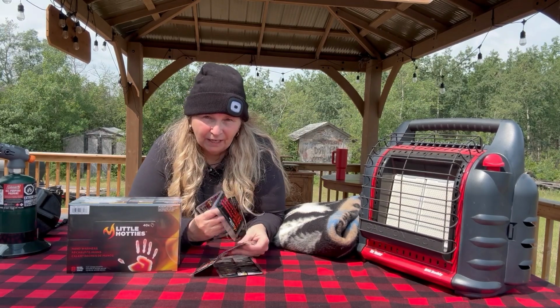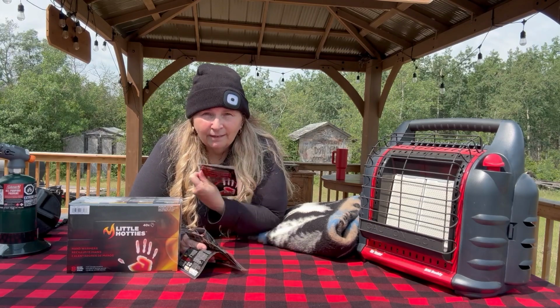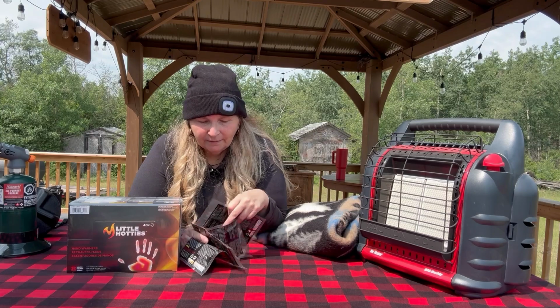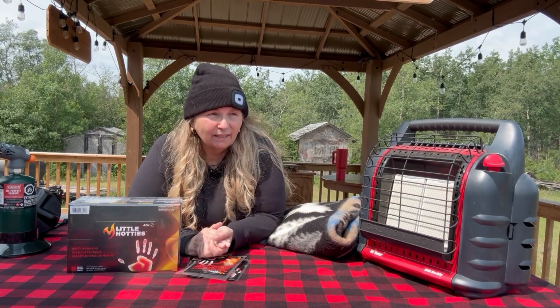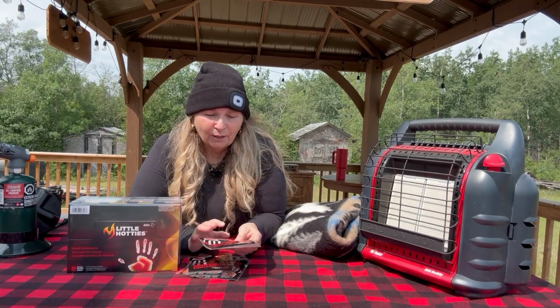We use these a lot. We have them in every vehicle, side pockets. If you need it, great. If you need to hand them out, perfect. If somebody just gets cold from scraping the window, or you parked somewhere and it was a lot colder than you expected, you could open them and stick them inside your clothing.